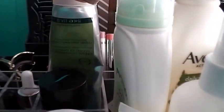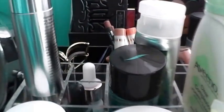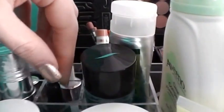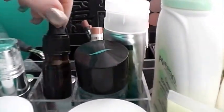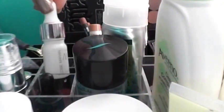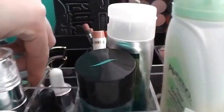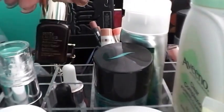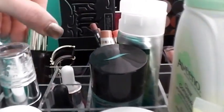Back here, I have some hand cream, some Sephora makeup remover, which I haven't tried out, but I heard it's good. I have my Night Eye Cream by Clinique. And then back here, I just have a bunch of argan oil samples. So I have like the original one, the milk one, and then back here, I have an Estee Lauder sample of the Advanced Night Repair.